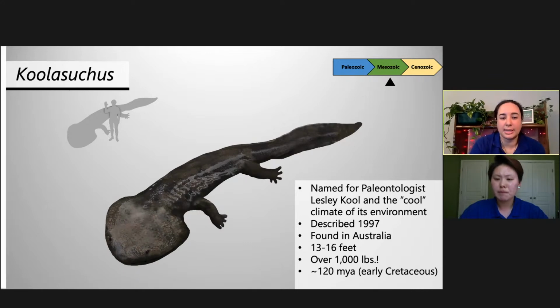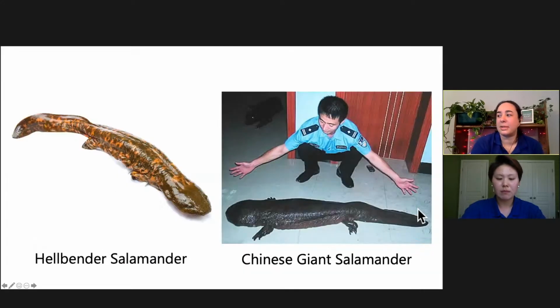And again, comparing it to modern day salamanders, they also have that elongated, flattened tail that helps. It's like a paddle that helps them swim through the water. Yeah, sorry about that. I was thinking Carnifex.